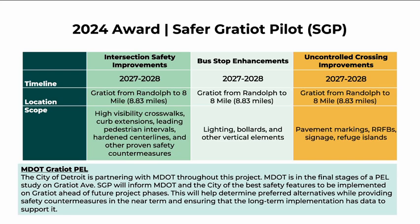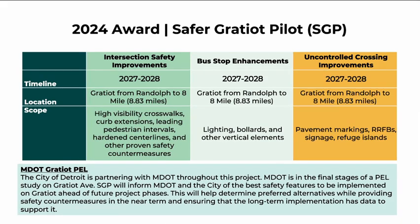And this next slide gets into what exactly this project will entail. So it includes three kind of moving parts. It's those intersection safety improvements, bus stop enhancements, and uncontrolled crossing improvements. So the intersection safety improvements, again, all three of these extend the whole 8.83 miles. Those will include high visibility crosswalks, enhancing those crosswalks, making it more visible for drivers when people are crossing. Curb extensions, which is also meant to shorten crosswalks for those walking. Leading pedestrian intervals, which changes the lights used for pedestrians to make it so that before the light changes for drivers, it changes for pedestrians so they get a bit of a head start so drivers can see them better.